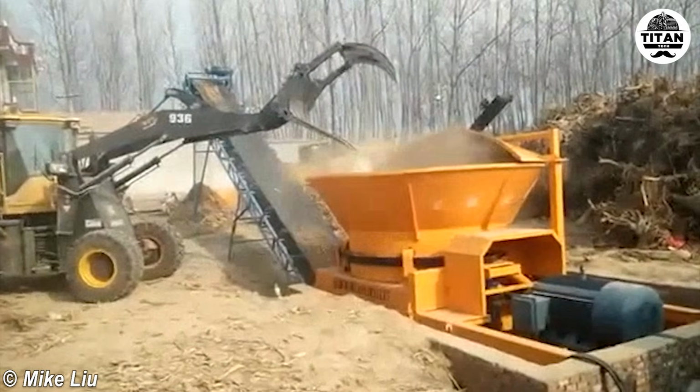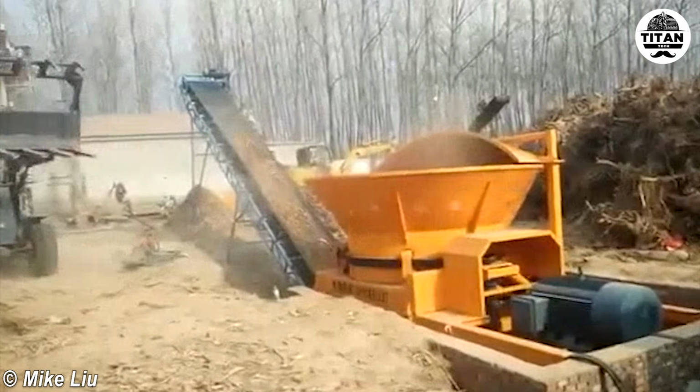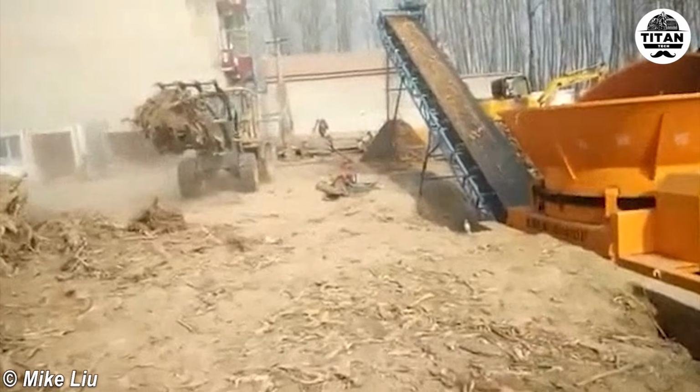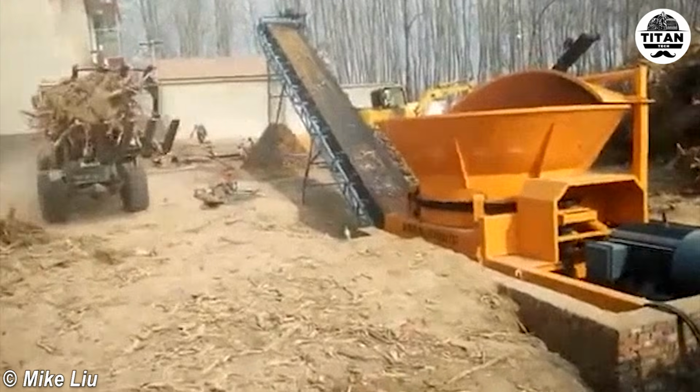This shredder tackles tree roots, stumps, and branches with high torque power and specialized cutters, perfect for biomass and clearing projects.